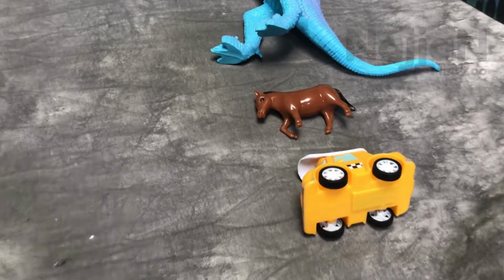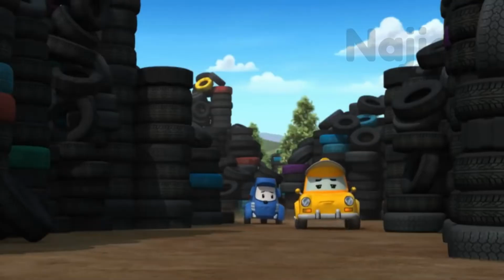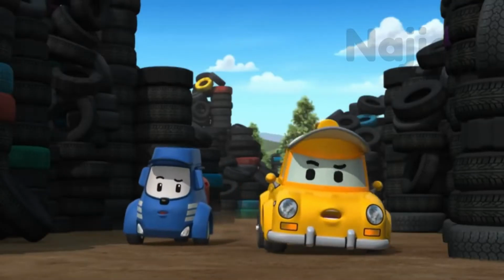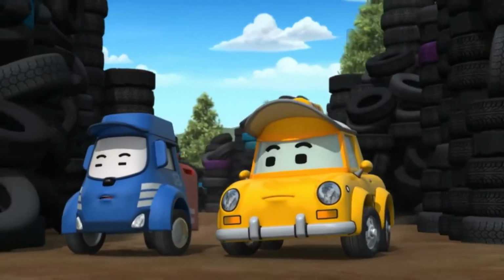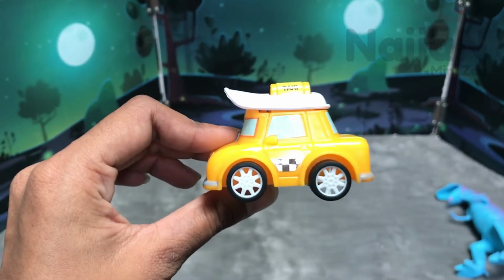And then next is cat. This is a cat. Spooky, tell us where you are. Over here. Huh? Let's take the cat and put the cat here.